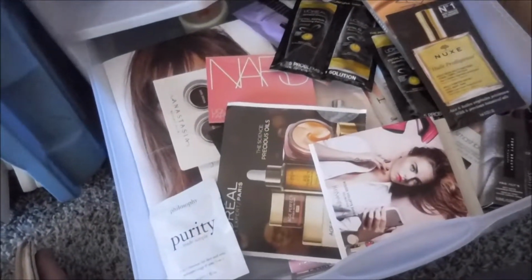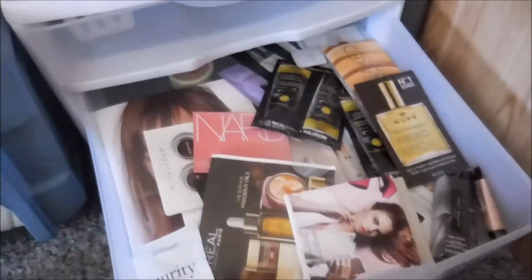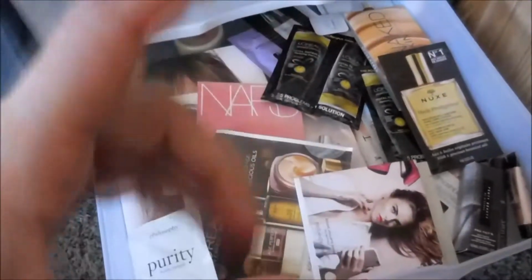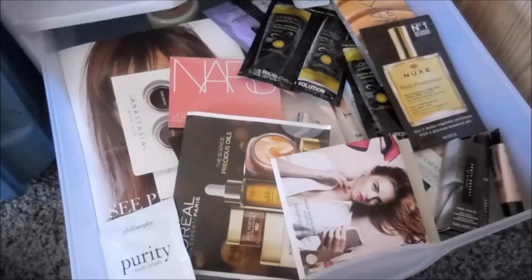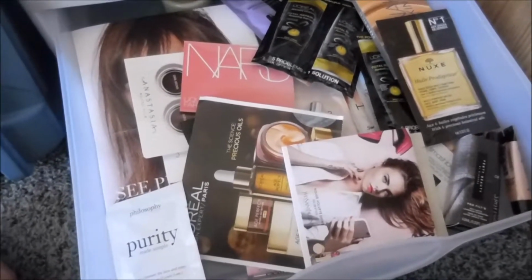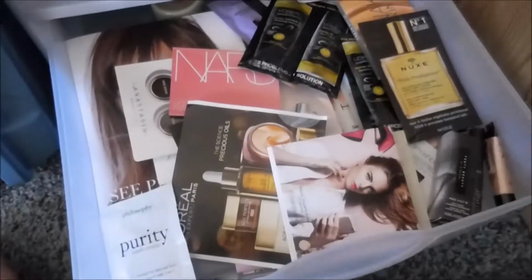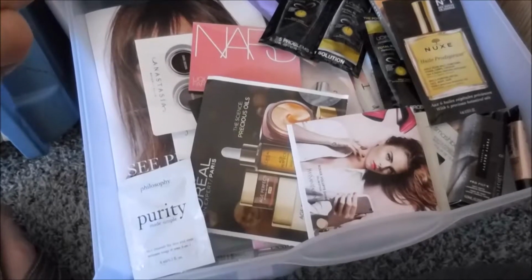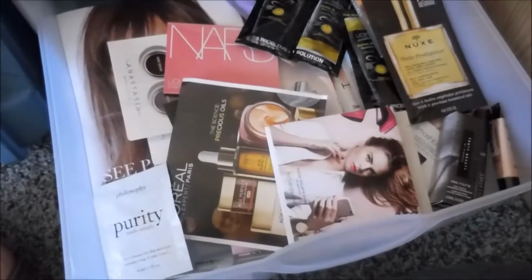The one time I did it was with an Ulta sample eyeshadow, a little palette that came to me in an Ulta bag as a free gift. But I can't use that every single time. So, anyways, that's my sample drawer, y'all. I am trying to get enough to do a sample Sunday series or a sample Saturday series or some kind of sample series where we can test out these products and use them.